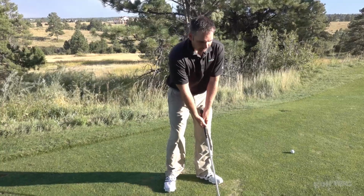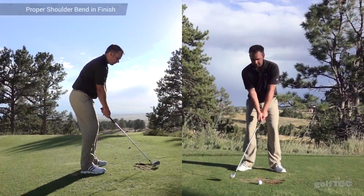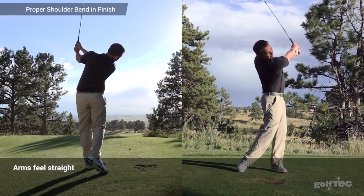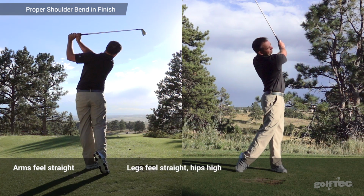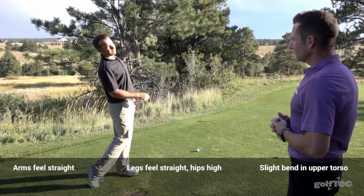So you sort of demonstrated it there, but if I'm at home and I want a couple checkpoints to understand how my shoulders should be bending in the finish, what would you say? Sure. So one way to practice how to do this and actually learn the form that all of the expert players articulate in every swing, especially with their driver, would be to hit a golf ball and hold your follow through, punch it down the fairway, and then take note of a few checkpoints. The first one is that your arms should feel like they're really straight. Your legs should feel really straight, your hips up as high as you can get them, and there's just a little bend of your torso backward.